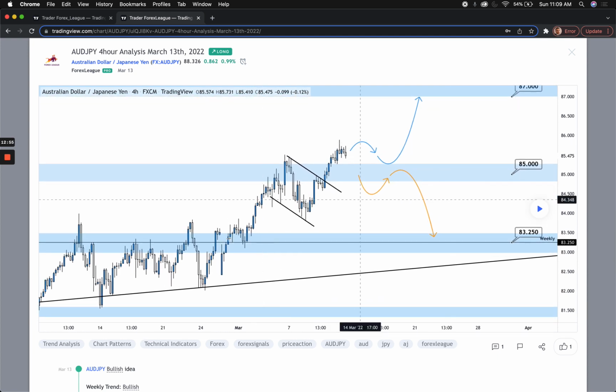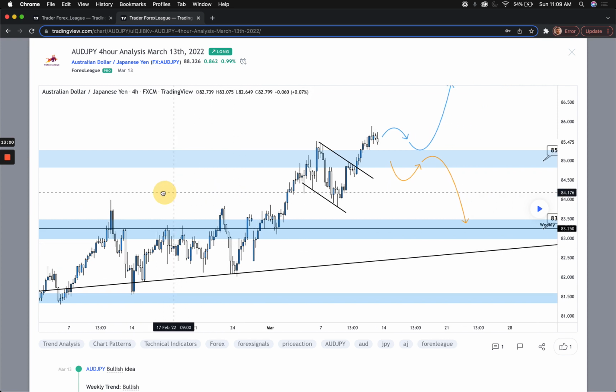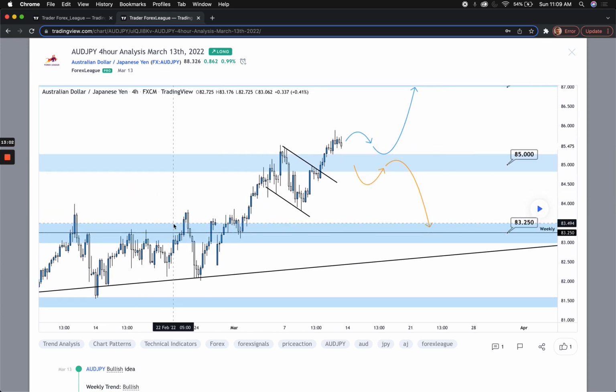Overall, pretty bullish. We had a nice period of consolidation down here. 83.25 resistance, we finally broke it. Got a quick little retest. Continued higher. Got what looked like a flag pattern, and then the continuation breaking through 85 resistance.